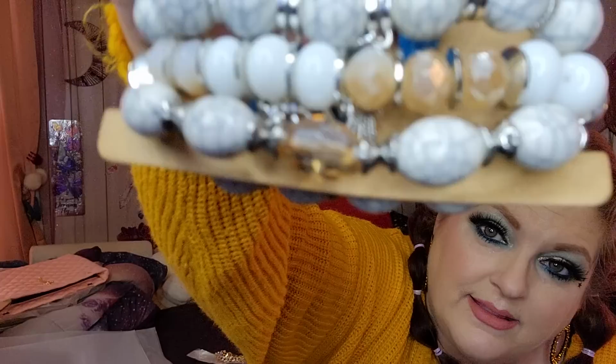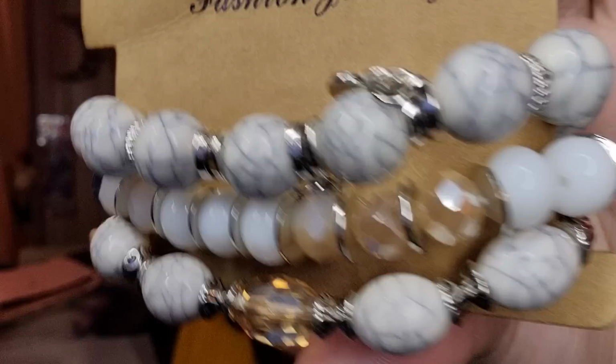Okay, so these right here were $2.49, and you guys, I'm absolutely obsessed with bracelets. I really am. These are super cute. Look at these. So you get three for $2.49. Look at that bottom one. See the sparkle? And then the charm is an adorable little heart. See that? Will it show? That heart just keeps turning. Boom. How cute is that?